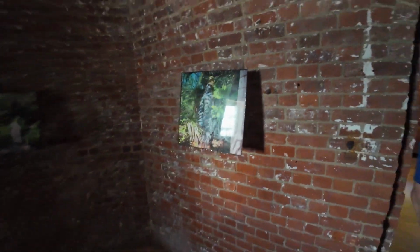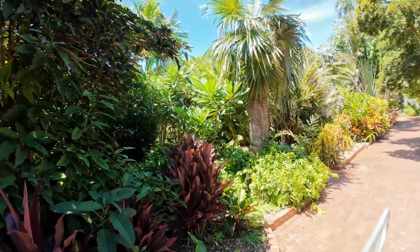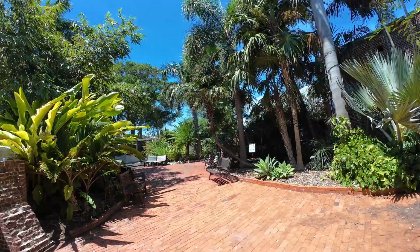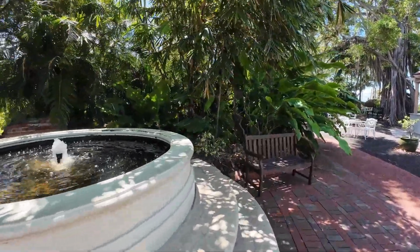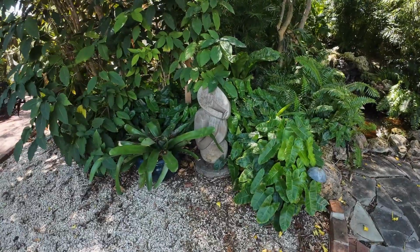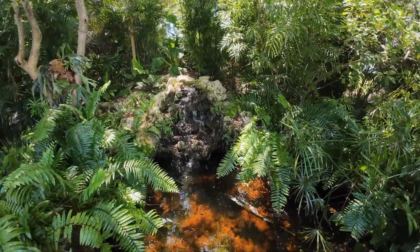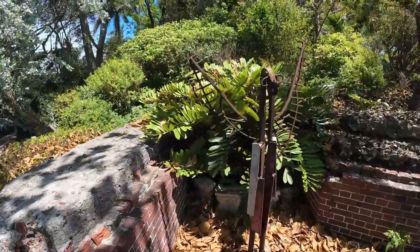These 6 statues were carved by free black artisans. The fort itself offers a fascinating glimpse into Key West military history with well-preserved battlements and panoramic views of the ocean. With its combination of natural beauty and historical significance, the Key West Garden Club in Fort West Martello provides an enriching experience for nature lovers and history enthusiasts alike.